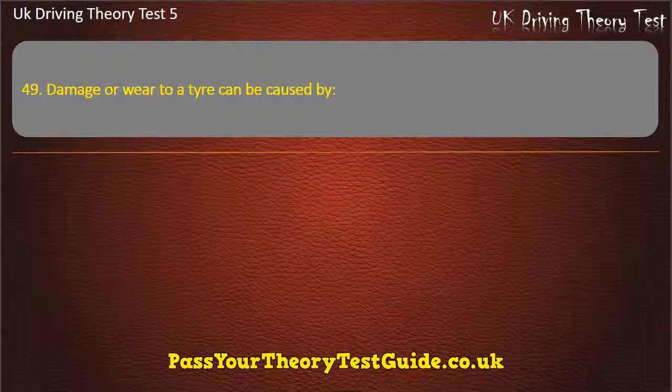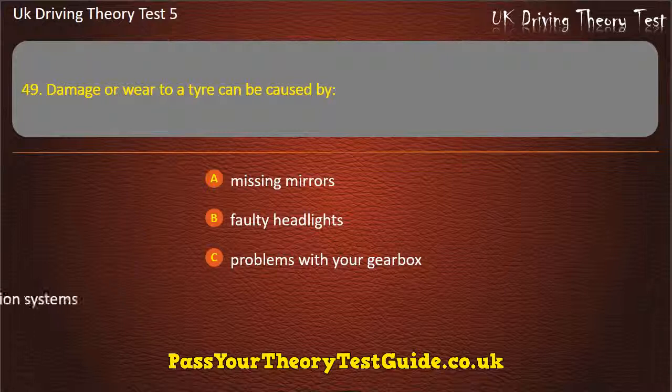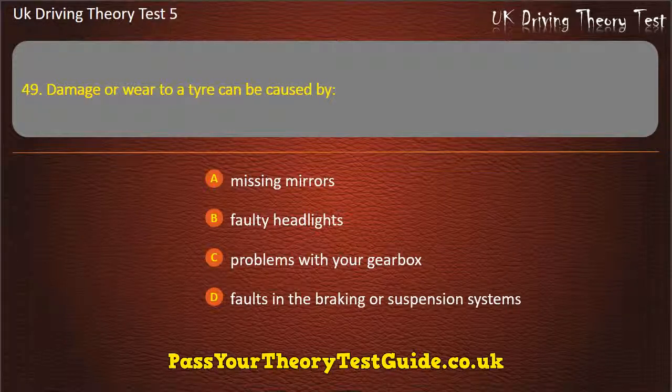Question 49. Damage or wear to a tire can be caused by missing mirrors, faulty headlights, problems with your gearbox, faults in the braking or suspension systems. Answer. Faults in the braking or suspension systems.